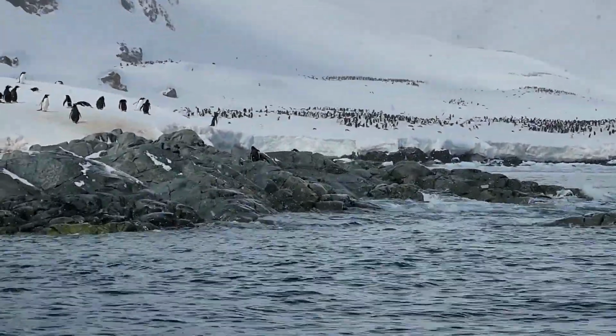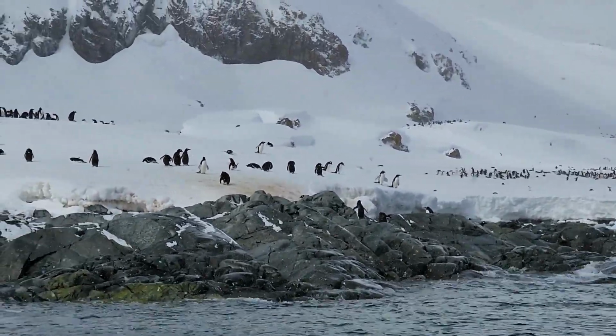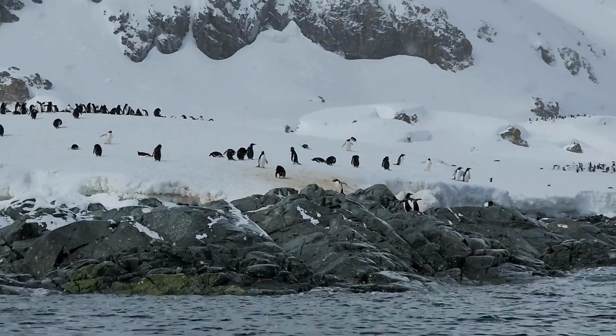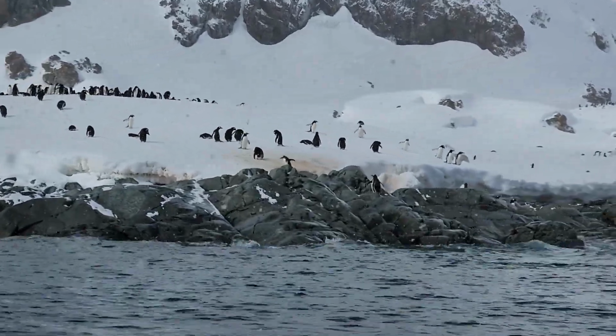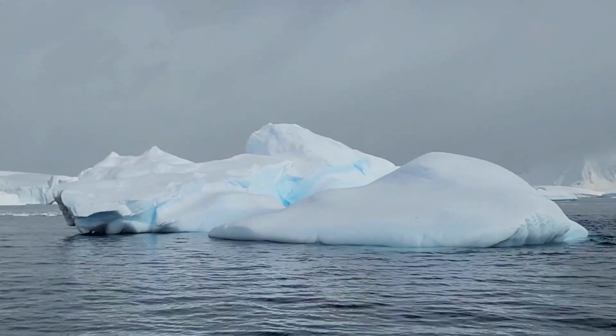They segregate because they like different places, and they always go to the same place they were born. And do they mate only within the same breed, or can a Gentoo and an Adelie mate? Well, they can. It's endemic here only.